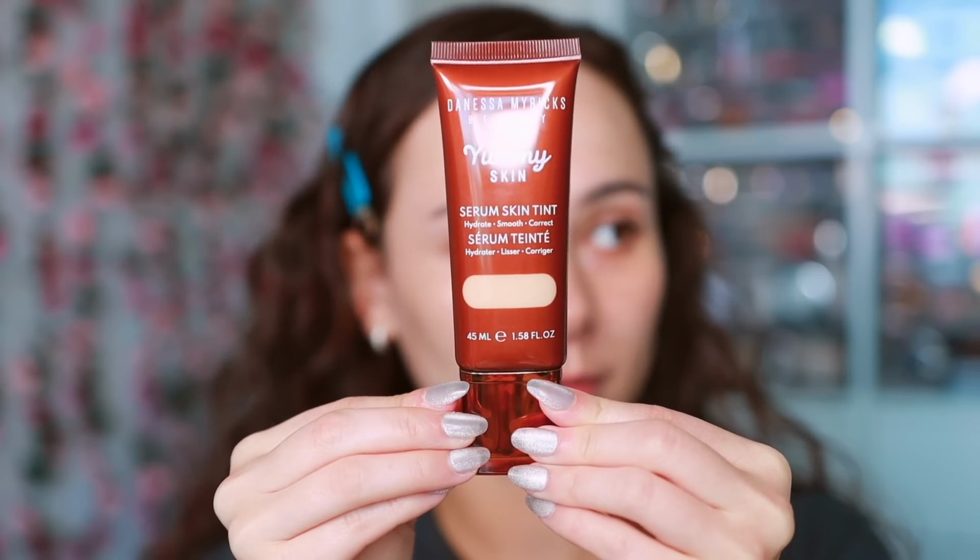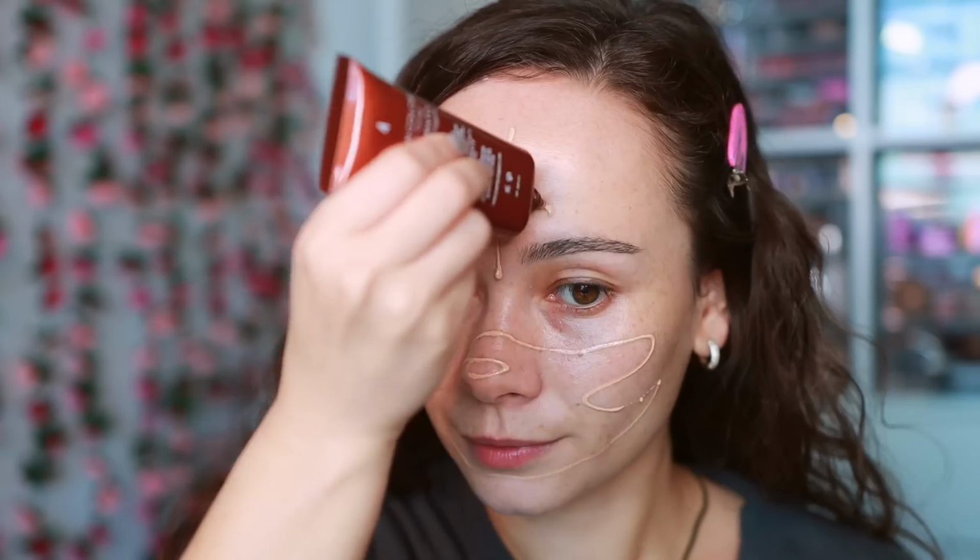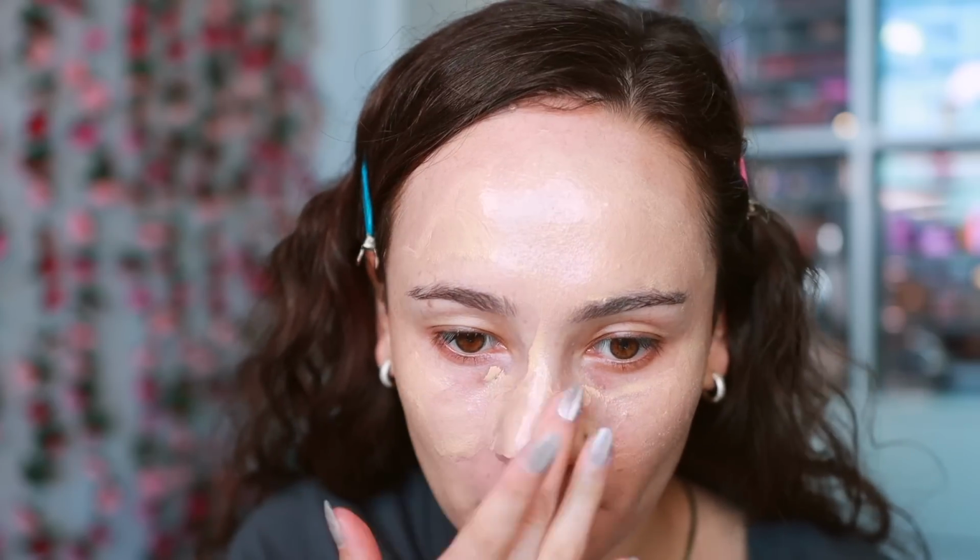Don't get me wrong, I have a lot that I love. I like options. I'm a girl who likes options. But of the new launches, this is so stinking good for summer. I think it was so genius for her to launch this because she had the balm, which did not work on my dry skin. She has a fuller coverage serum foundation, which I love, but it's very full coverage for the sweaty girl that I am. And so this is just a perfect, amazing, delightful, delicious, light and hydrating serum skin tint.